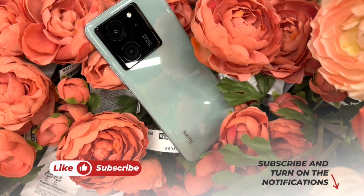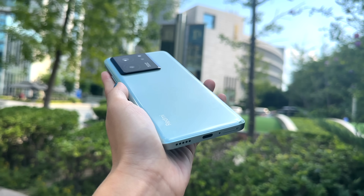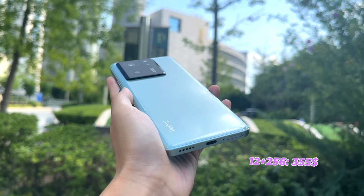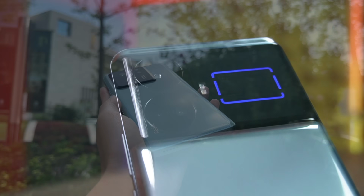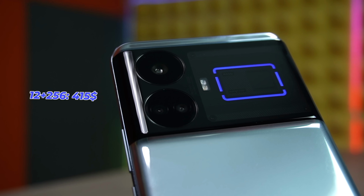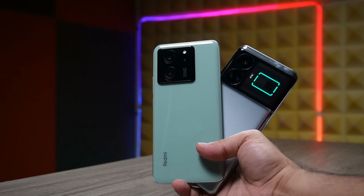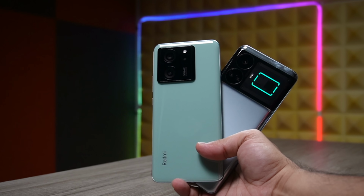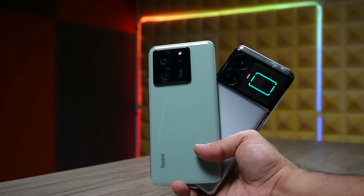Redmi K60 Ultra costs $60 less than Realme GT5. A 12 plus 256GB variant of Redmi K60 Ultra costs around $355 in China, while the same 12 plus 256GB variant of GT5 costs $415 in China. Be assured, when these smartphones get released in the global market, the prices will be much higher than in the Chinese market.